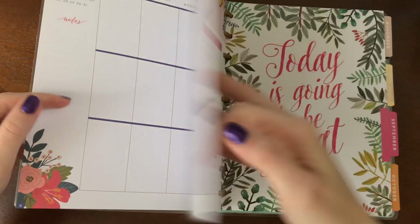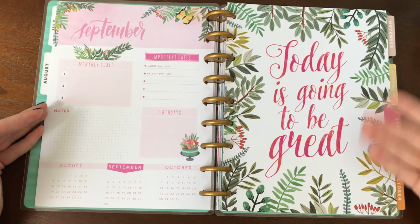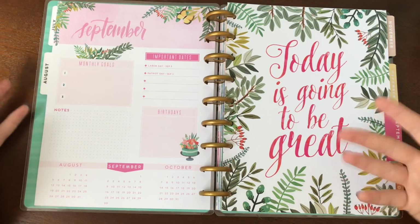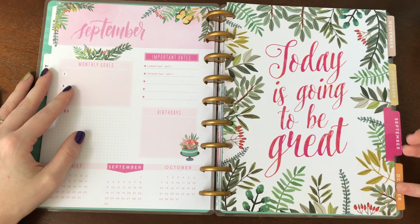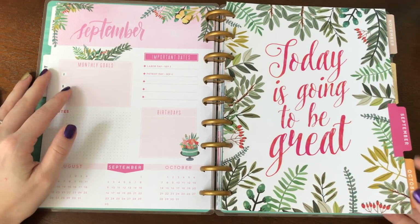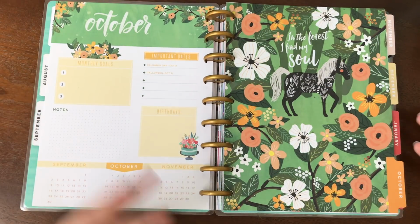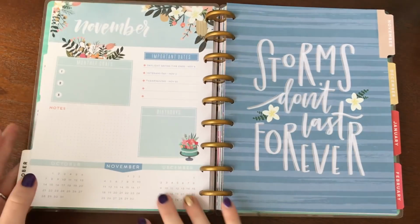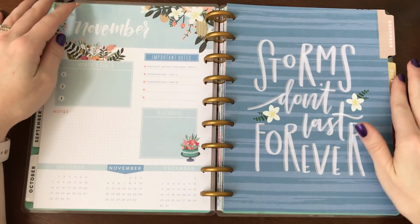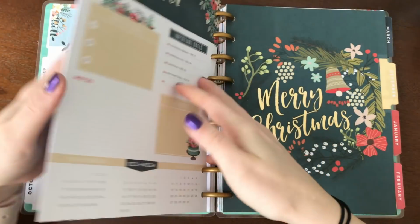So there's not a lot of change from month to month, which is something that bothers me. That's why I don't use printed planners very much, because I like just a little thing that switches stuff up. But it does switch up the colors and things like that, so it is pretty cute. So I don't know. We'll just have to see how I continue to plan in this happy planner.